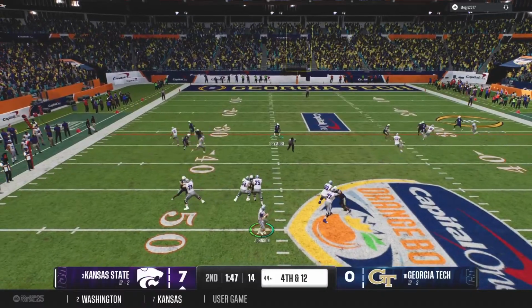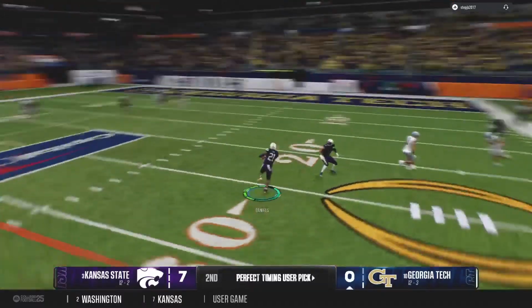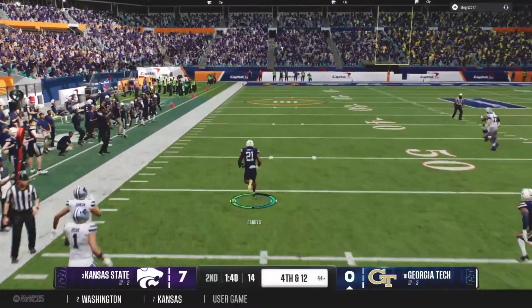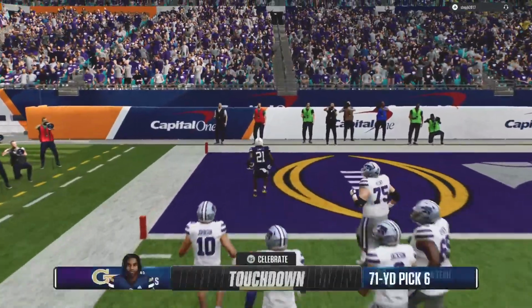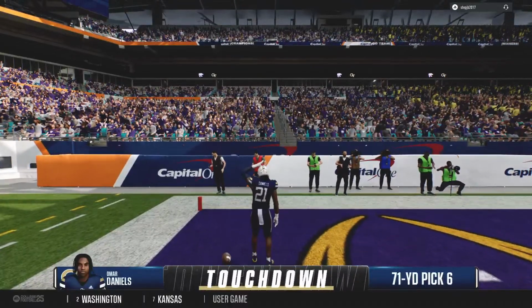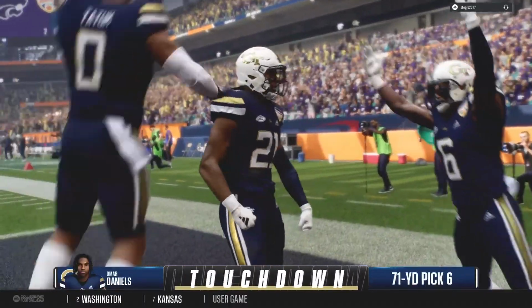From the shotgun, he's probing the secondary. Lets it go quickly. And that one's picked off. What a play. Can he take it all the way? Across midfield. At the 30 now. Inside the 10. Touchdown, Yellow Jackets. And the defense joins the party with a pick 6. Wow, a takeaway and a touchdown.